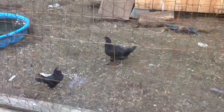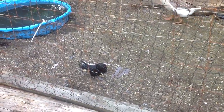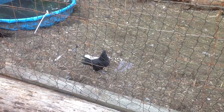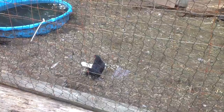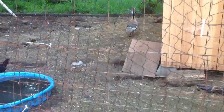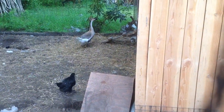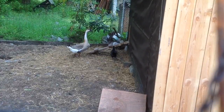Oh, that's a Australorp rooster, Australorp mix. And that's a little Old English rooster. I don't know what kind of Old English he is. And then a better view of my male goose. And then a little mixed hen right back here. I think it's a mixed anyway.